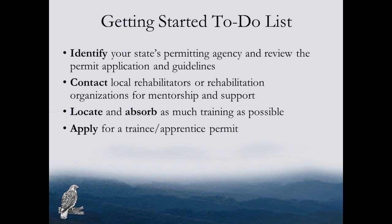Identify the permitting agency where you live and carefully read and understand the permit application, guidelines, and training requirements as listed on their webpage. Find and contact local rehabilitators and rehabilitation membership associations to build your network and find mentorship opportunities. Locate and absorb as much training as possible through conferences, online courses, internships, apprenticeships, and volunteer opportunities. Complete the appropriate permit application for your permitting agency and get started.